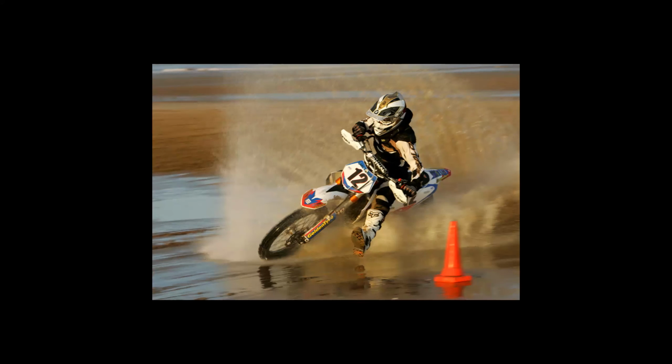Slightly slower shutter speed again. I've not used a high shutter speed to freeze the water. I've let it move and blur. Judges are going to pick on that. They go, oh, that orange cone shouldn't be there. Well, yeah, in a perfect world it shouldn't, but then you wouldn't know where the edge of the track was. I have to live with the fact it's there.